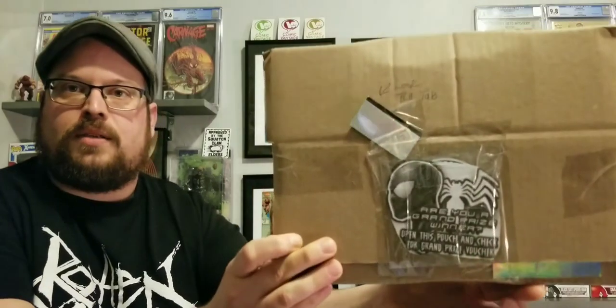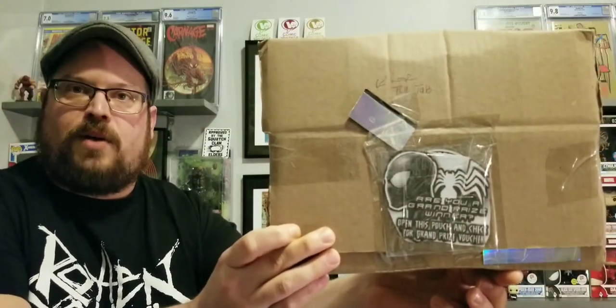All right. And on to the books. So as you'll see on the front of the comic book box, there is the pouch that I was talking about. And he even put a little message that says, look, pull tab. So we'll go ahead and pull that off. Save that for the end, see if we won the grand prize. And let's get into the comics.